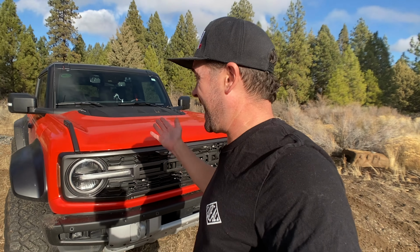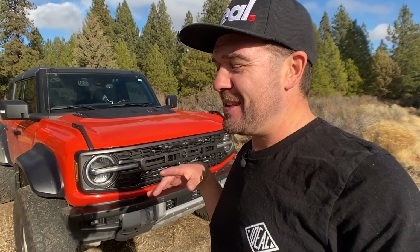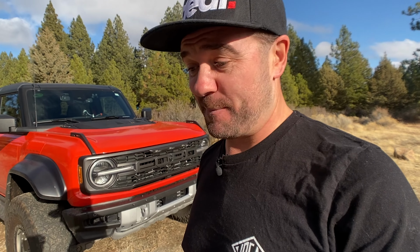Reliability has been perfect so far. In fact, we haven't had any issues with this thing at all, except oil changes. And this 3-liter twin turbo is built to handle a lot of abuse and a lot more power. So a tune, I would do it, especially if you can keep the warranty.